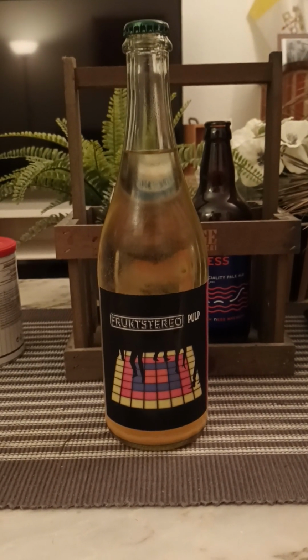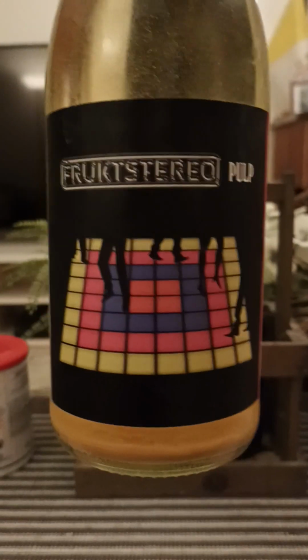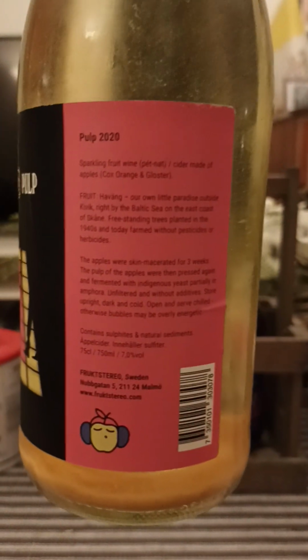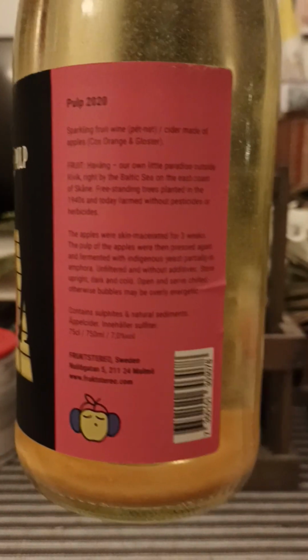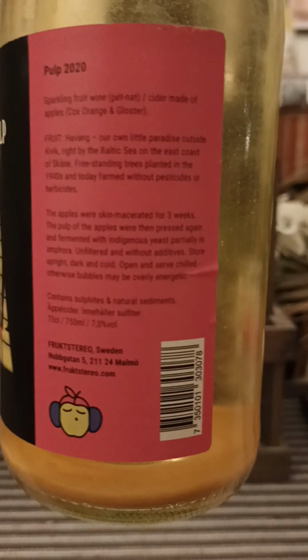Time to go to Sweden, guys. We're going back to Fruktstereo. For another big bottle, we're taking a look tonight at their Pulp 2020 edition. There you go. And they say, sparkling fruit wine, Petnat, cider made out of apples, Coxorange, and Gloucester.